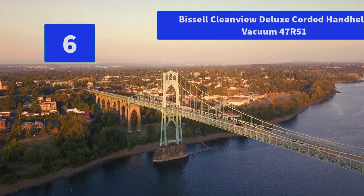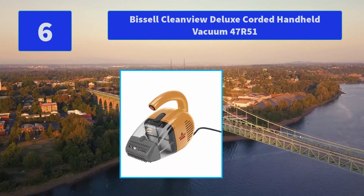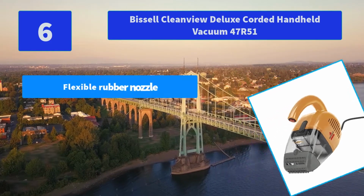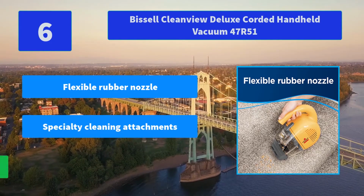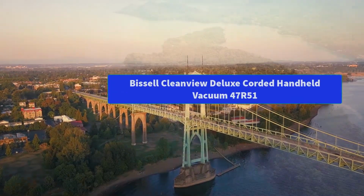Number 6. Bissell Cleanview Deluxe Corded Handheld Vacuum 47R51. It is ideal for use on upholstery, stairs, and other hard-to-reach areas. Includes specialized attachments to tackle all kinds of messes. Main features: flexible rubber nozzle, specialty cleaning attachments, dirt cup capacity 0.78 liters.